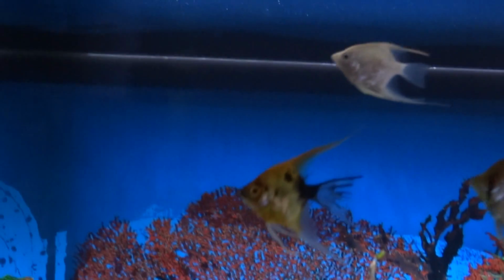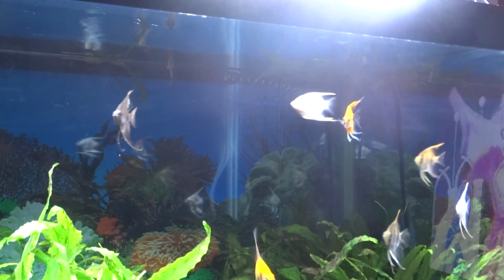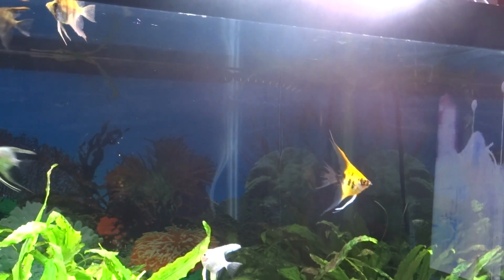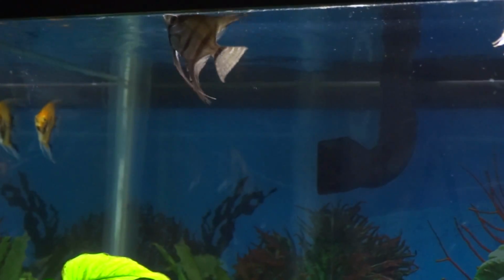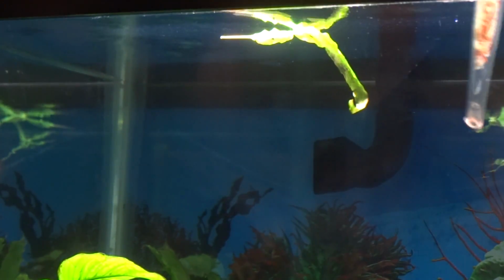And if I do feed them flakes before I feed them frozen foods, it'll be way in advance. So for example, I'll feed them flakes in the morning, and then at night I'll go ahead and feed them some frozen foods. Otherwise, if I'm feeding them just flakes, I'm just going to feed them flakes 2 to 3 times a day regularly with small servings.